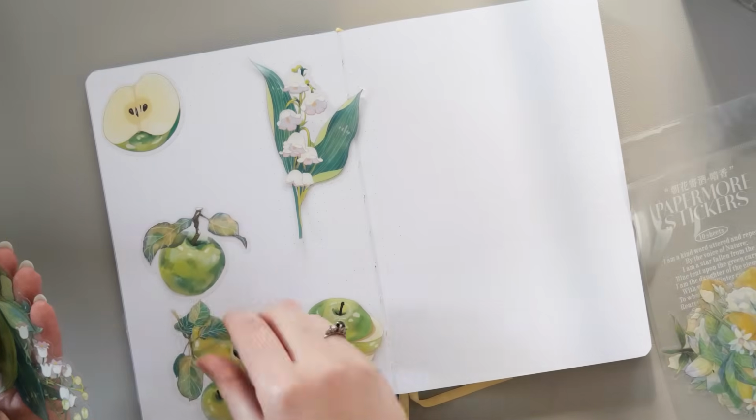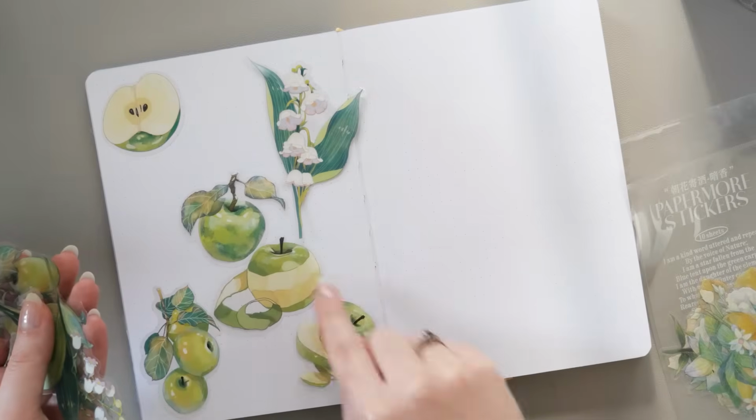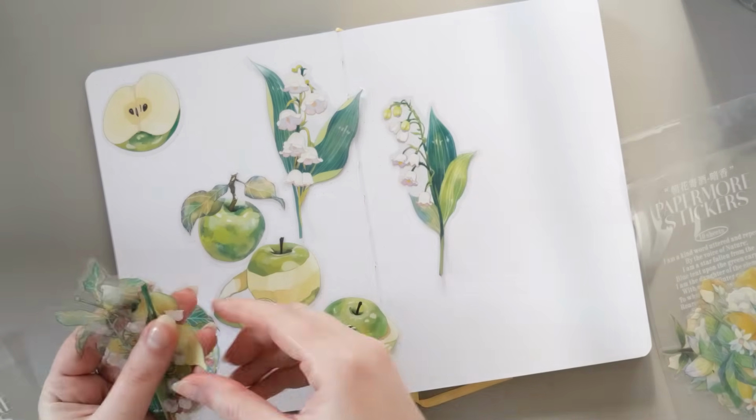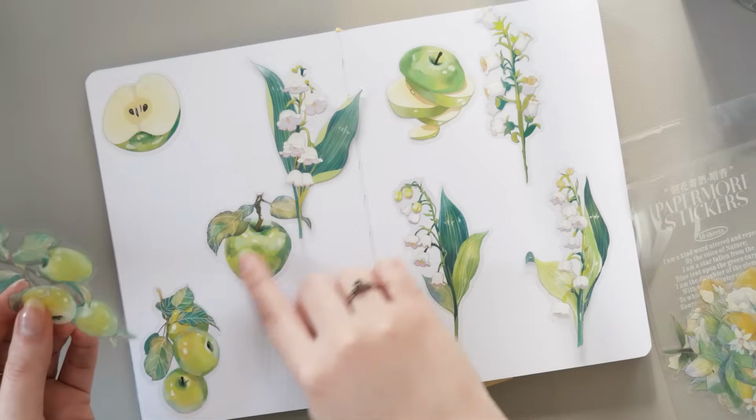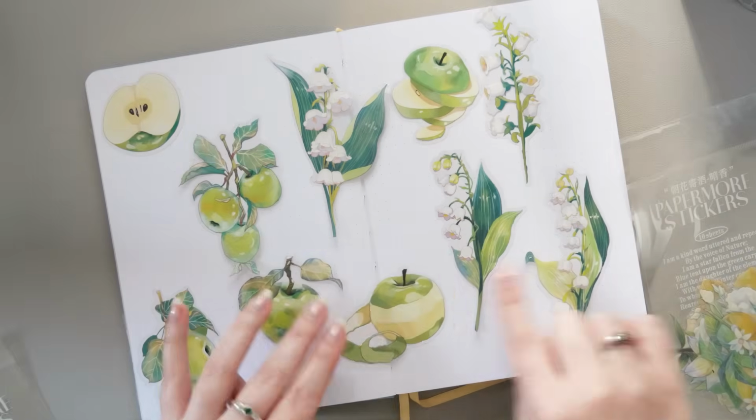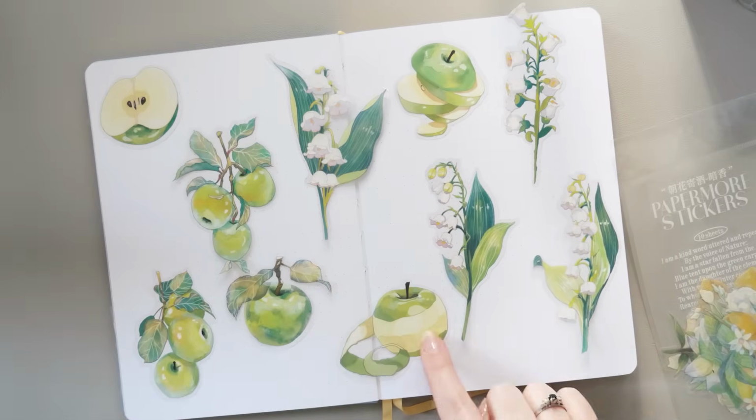They're such lovely little stickers. You get these painterly little fruits and also some flowers mixed in with them. They're kind of big, but not overwhelmingly big, so I think you could make them work for a theme. They're very fresh. I feel like I'll be using these for my transition into summer seasonal spread in my journal.